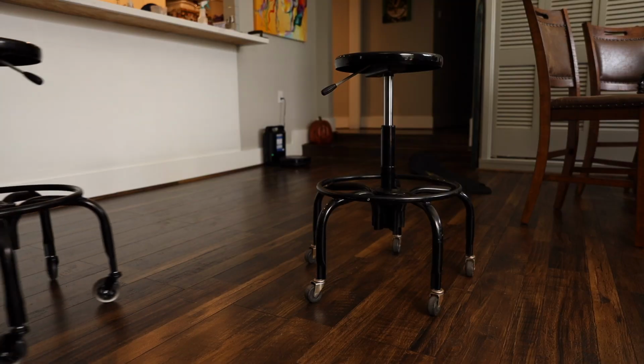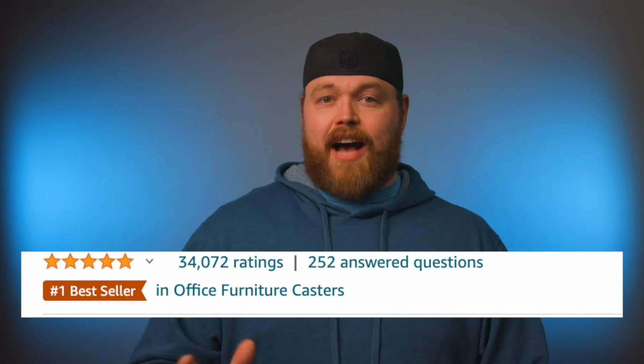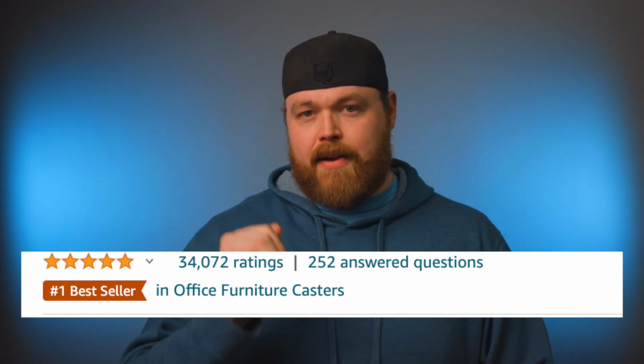They are a 3-inch wheel, so if you have 2-inch wheels on your standard office chair, these will increase the height of it just a little bit. That's not even the real reason that I really love them. Although I do like that they increase the height, they have a super high weight capacity. They might not perform the best on thick carpet, but on thin carpet and especially hard floors, you can glide across them. They have almost 34,000 5-star reviews at the time that I'm filming this video.